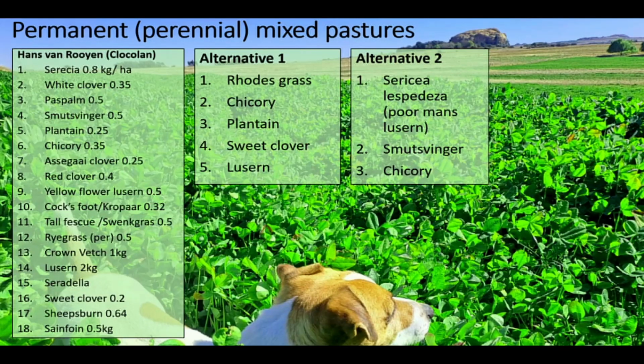My second last slide, just an example of a permanent perennial mixed pasture in the Highveld. And there you can see Hans van Rooyen on the left-hand side. He's one of the gurus. He's a farmer, but he worked in the seed industry for decades. And he likes his mixtures. You can see there's an 18-species mixture that he established. He said, it looks okay, but the Assagai clover is a bit dominating, as you can see there.